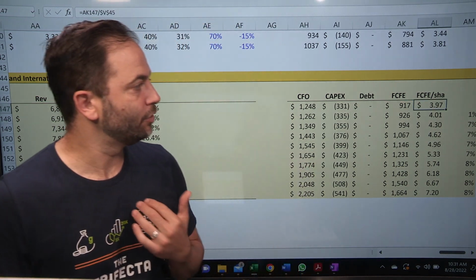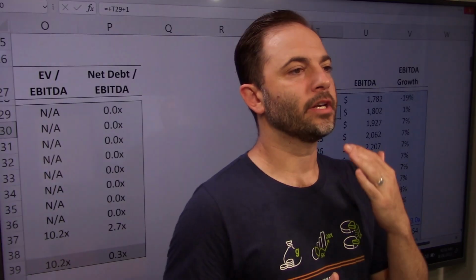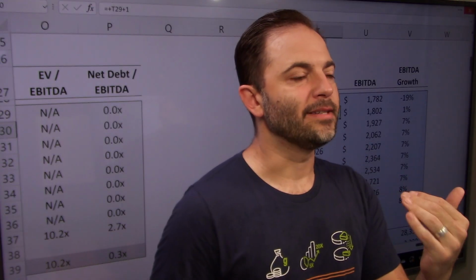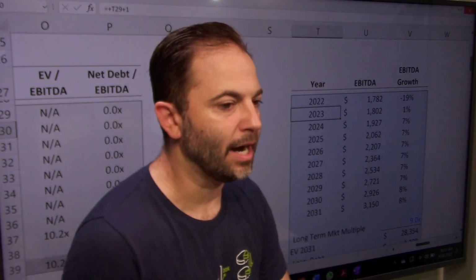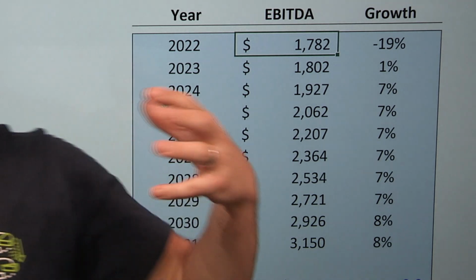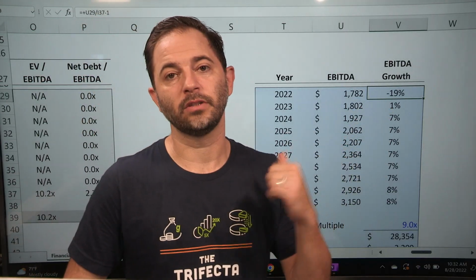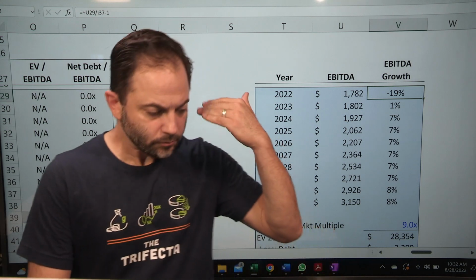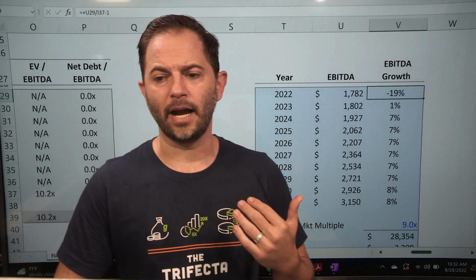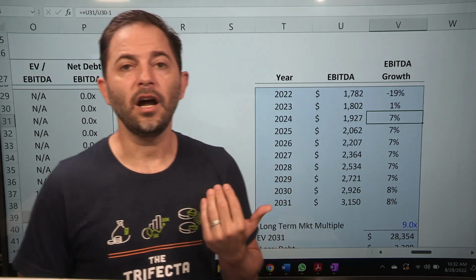On a per share basis, $3.97. Now we're going to consolidate this forecast and give you a price estimate for what we think Bath and Body Works would be worth. So here's the EBITDA number we produced earlier after the buildup of all the units, $1.7, $1.8 billion. That is a 20% haircut to what they produced last year. We think that the COVID bounce is going to come down. So then we're going to keep it flat the following year. But over time, it should grow.